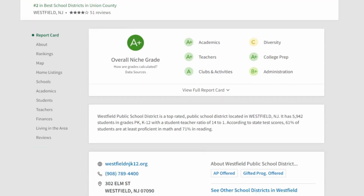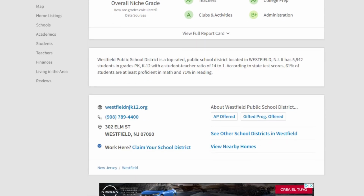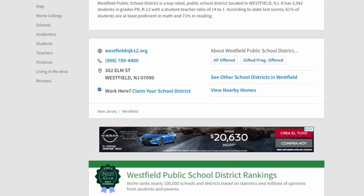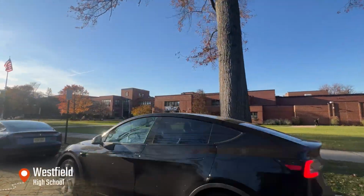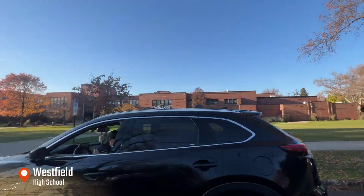Westfield is number 2 in Union County, so you're still going to get the easy commute to New York City, because there is a train station that goes to New York City about 40-50 minutes from here, or you can drive. But that's not going to be the main reason people are moving here. It's going to be mostly for the nice schools and the higher end living of the town.